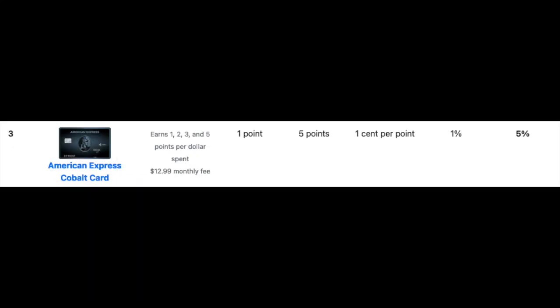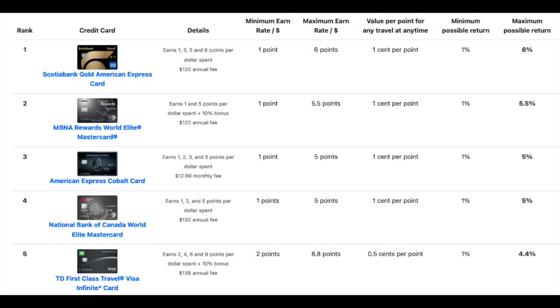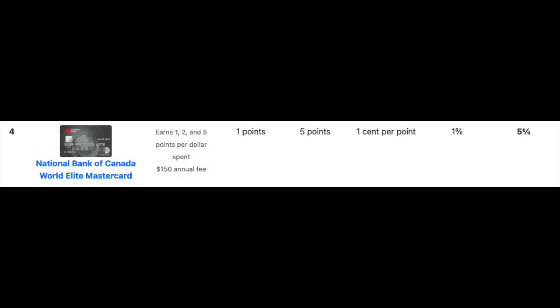It bumps the American Express Cobalt card down to number 3, just slightly lower at 1 to 5% because of its 1 to 5 points per dollar. Again, this is 1 cent per point redemption, and this is booking through Amex Travel, using your Membership Rewards points. And so they give you that option as well. Again, very flexible, just like the Scotiabank Gold American Express card. The big jump in this category is the National Bank of Canada World Elite Mastercard.